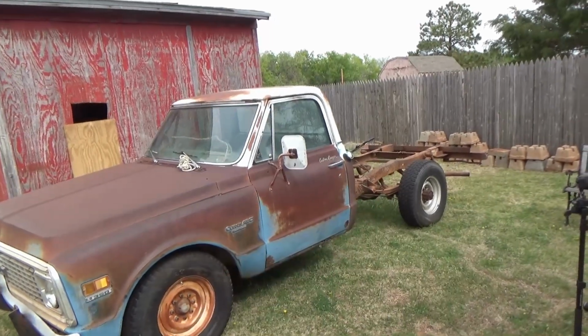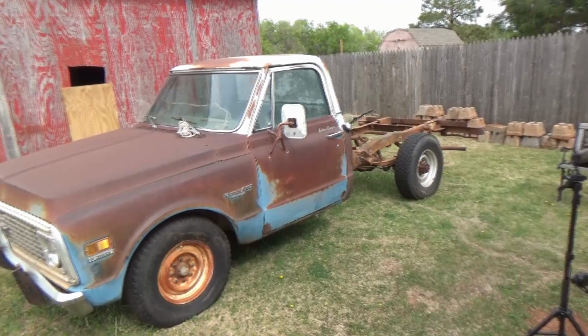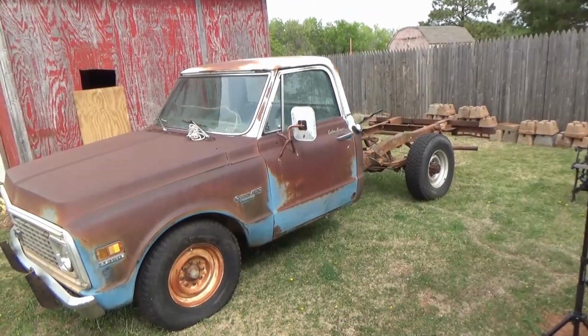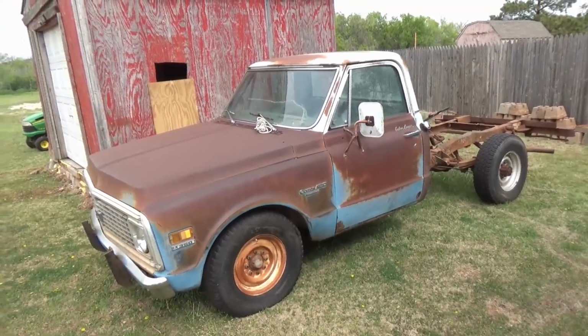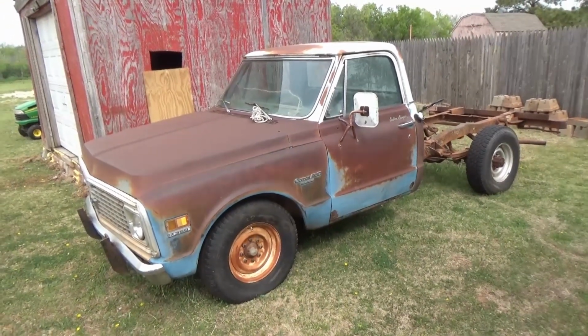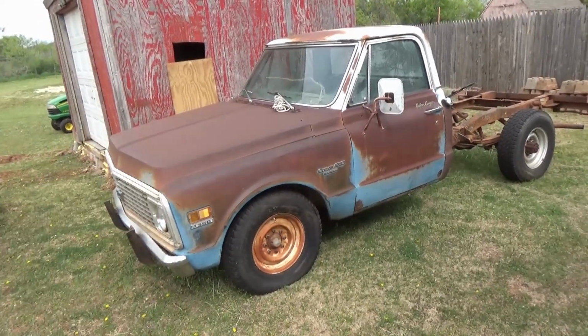So he pulls into this place with it on a trailer, and the guy I bought it from sees the truck, says, "What are you going to do with it?" And he says, "I'm going to strip the bed off and junk it." So the gentleman I bought it from said, "No sir, I'd like to take it." So he got it, and then he ended up having to move out of state to go to work, couldn't take this with him, so it came to this guy.